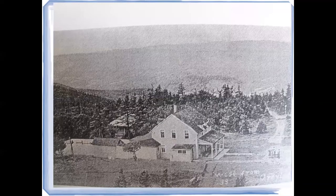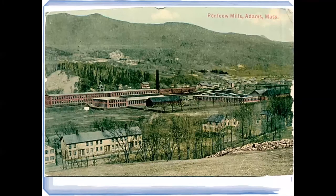This is the original Bascom Lodge at the top, at the summit of Greylock. And now we've come back down the mountain and we're heading into Adams. Adams was a very, very prosperous mill town at one time. This is the Renfrew Mills.